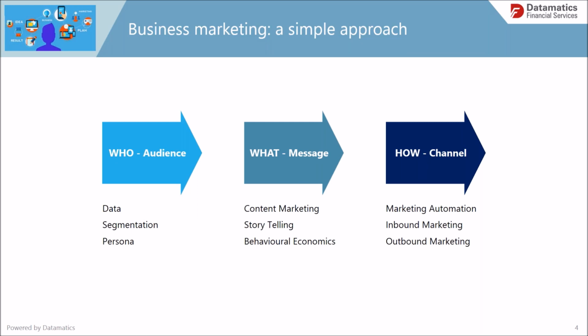After that, would then come things like messaging. So what's the content that we may create? How would we tell a story? And other disciplines that we may cover at another time around things such as behavioral economics or the emotion of decision making. Now, in business to business, it's not often talked about, the emotion of decision making.